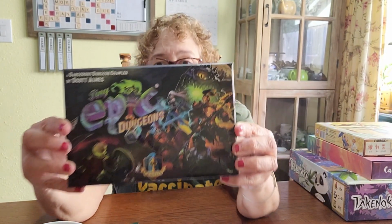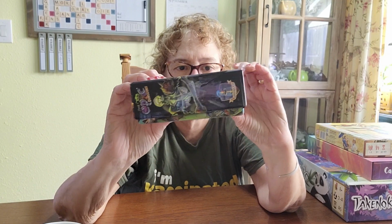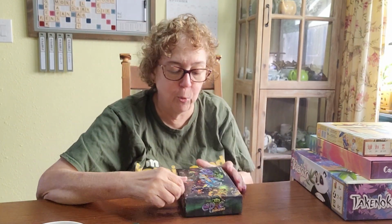So this weekend on Saturday, we got another game off the Unplayed Game Shelf, Tiny Epic Dungeons. This was the first Kickstarter I backed. Yeah, we got a lot of lid lift going on here. And I don't even have the Boss Meeples in the box here, because then the box lid would be like this, you know.